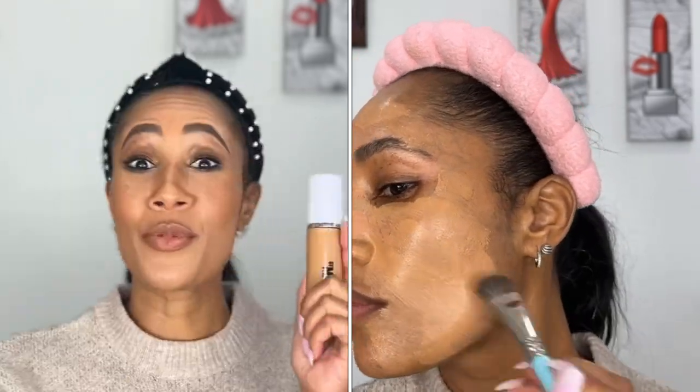So some high points about this foundation is that it's going to be long wearing, very blendable, customizable coverage, so anywhere from sheer to medium coverage. It's going to have a luminous finish, and also it's a breathable foundation. I almost forgot. This foundation is quite lightweight on the skin.